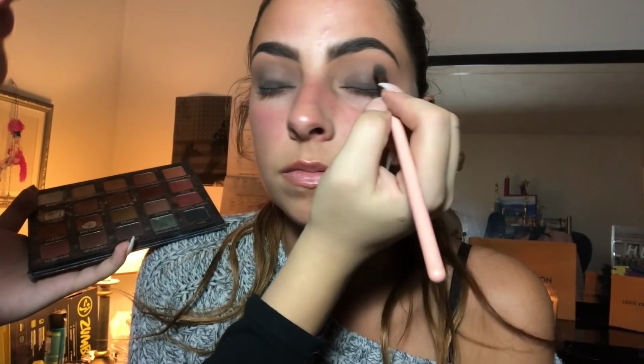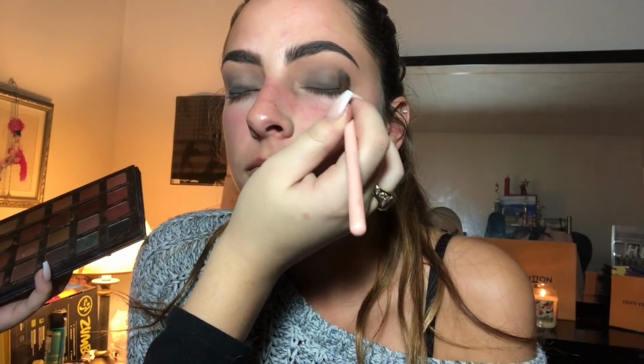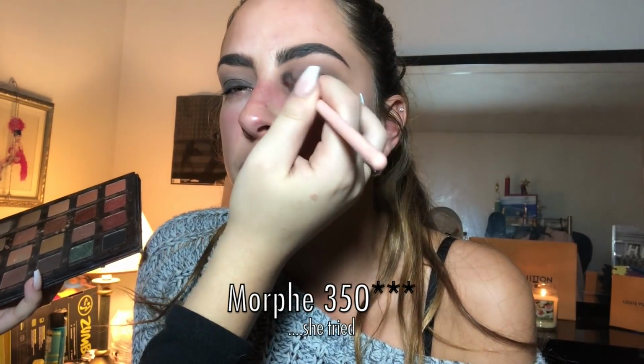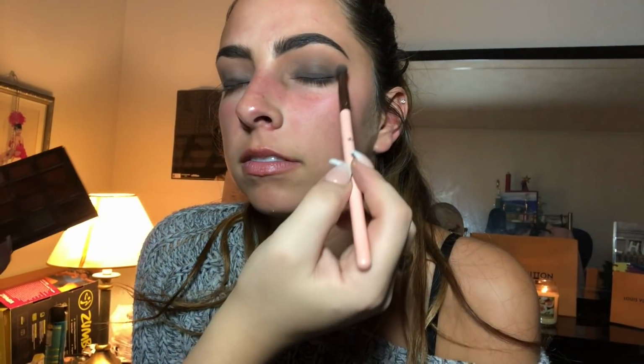So you can definitely do this with a palette that's not this one. This one's not even in stock. I probably should not even be using it, but it's such a basic palette that you can find these colors anywhere. Maybe like the Morphe 360, a great palette to use.